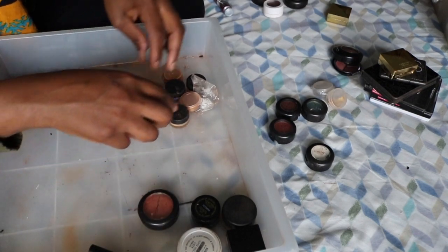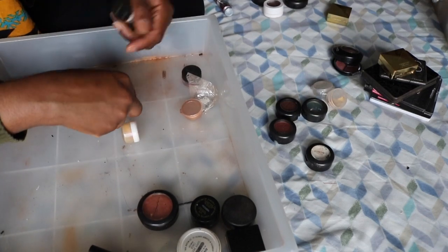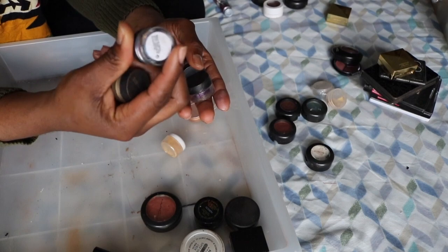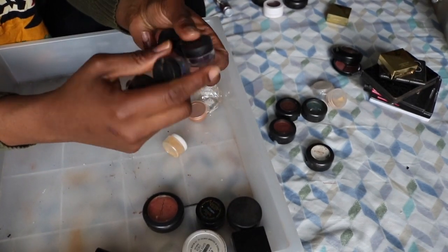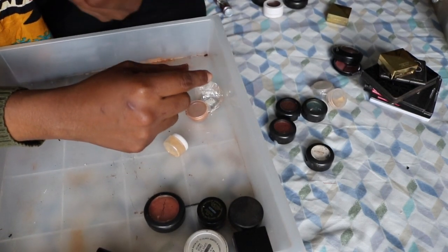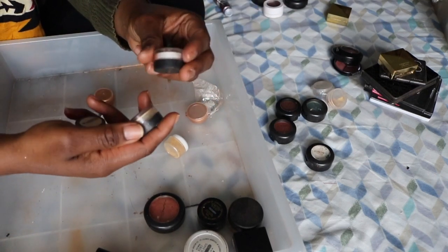And these are all samples. So these are just samples of highlighters or colors from MAC. This is a sample of some glitters from MAC. This is another sample of some glitter from MAC. I'm going to hold on to these because I tossed all the other glitters that I had, but I'm going to hold on to that one.